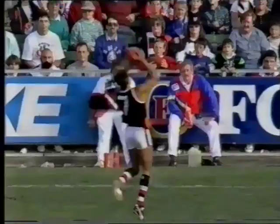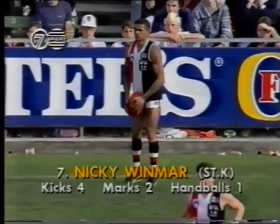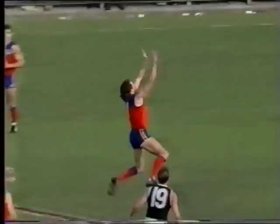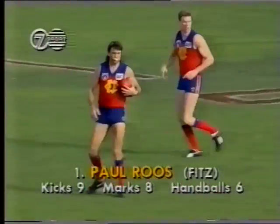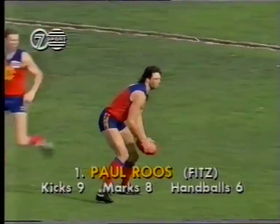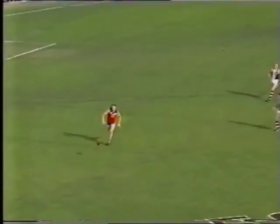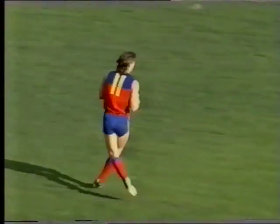Grant keeps it in. Winmar on the wing. Well held in the opening half. Mickey Winmar puts it up on the breeze down towards the attacking 50. Ruse again. His 9th mark. Plays on. Very short to Gale. Very short. He's metres in the clear. Spears the pass into Lynch.